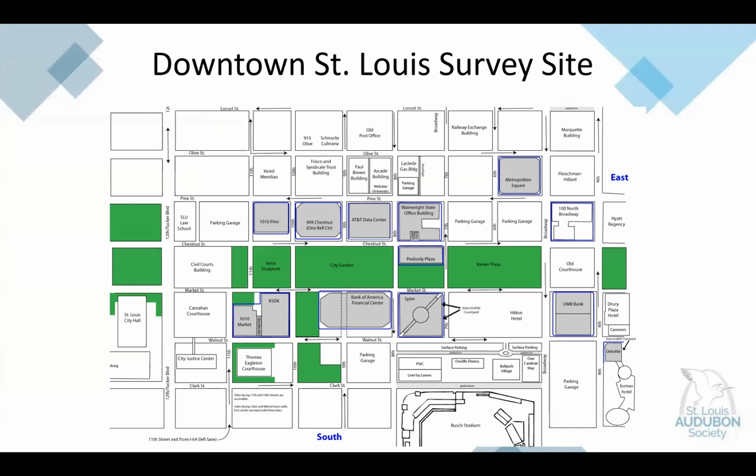All right, and here's a map of our site in downtown St. Louis. Like we were talking about earlier, this is pretty much smack dab in the middle of downtown. So here's the Old Courthouse, Kiener Plaza, and City Garden, with Market Street running east to west here.